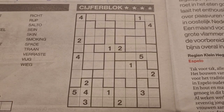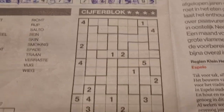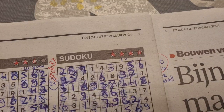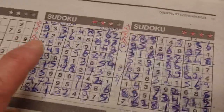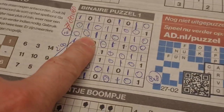Hello, guys. Welcome back with the fourth and last puzzle. The fourth and last puzzle is a Jigsaw Sudoku, in addition of today's newspaper on a Tuesday, February the 27th, 2024. I've already solved three puzzles: the three stars, the four star Sudoku, and the binary.